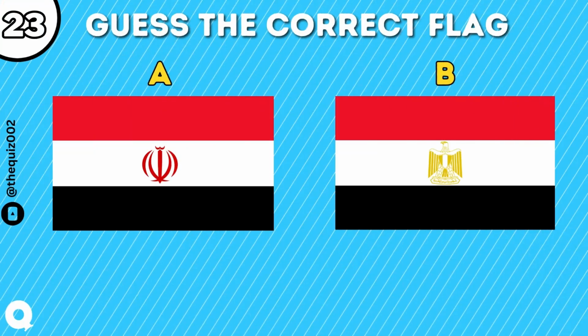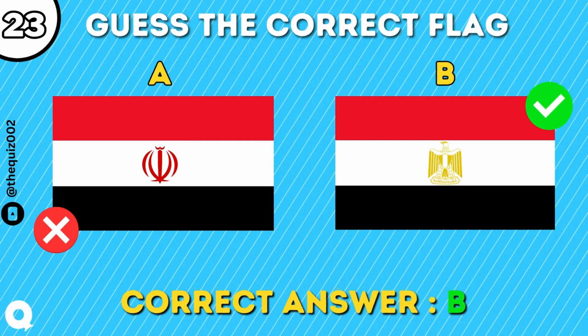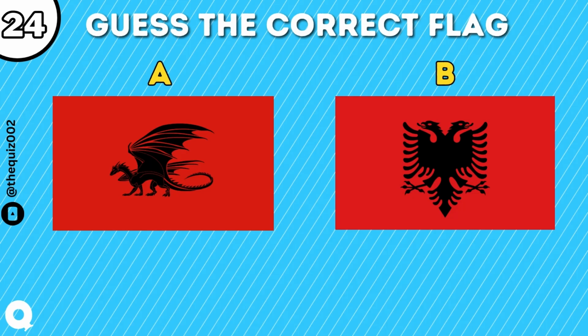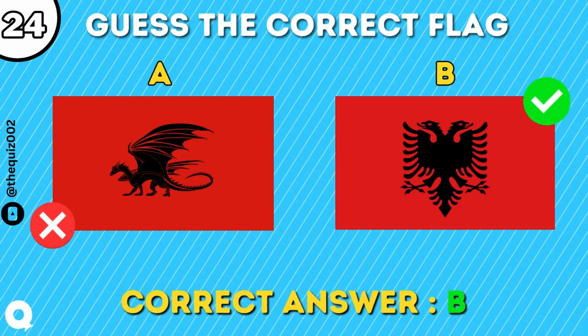Guess the flag of Egypt. B is the correct answer. Guess the real flag of Albania. B is the correct answer.